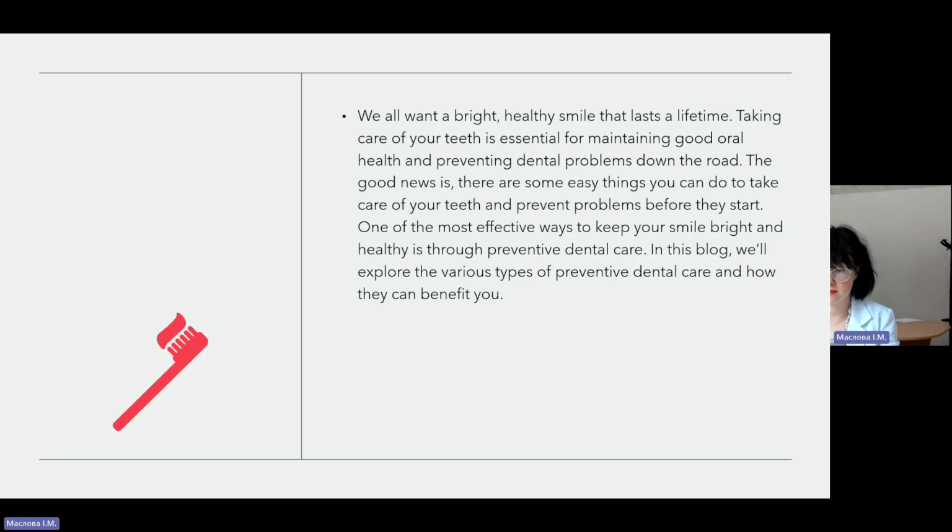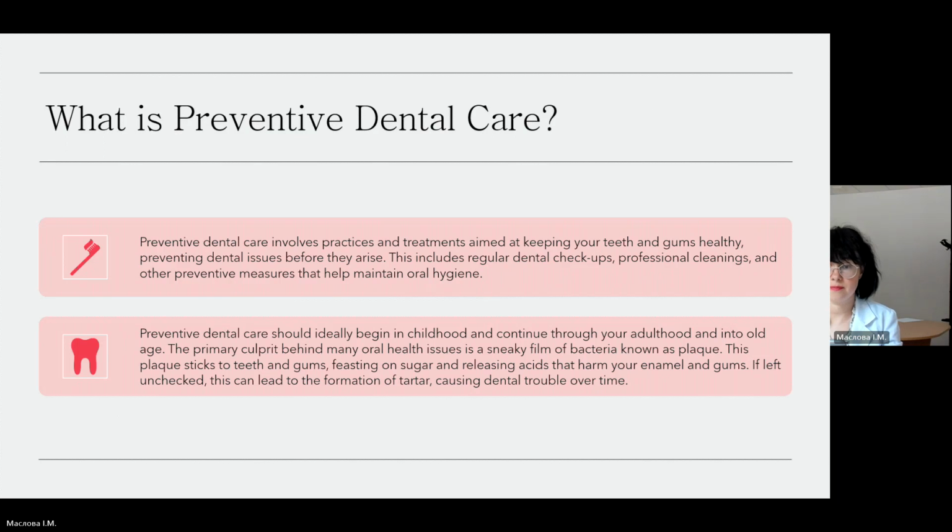Spotting problems early. Preventive care helps us catch problems before they get worse. This not only saves your time and money, but can also be life-saving, particularly in cases where oral cancer is detected and treated promptly.